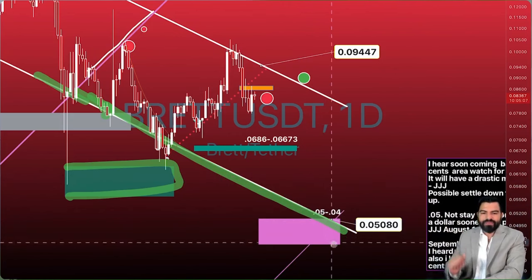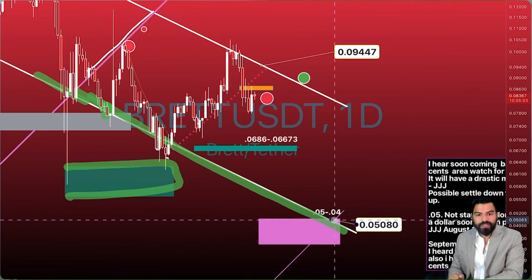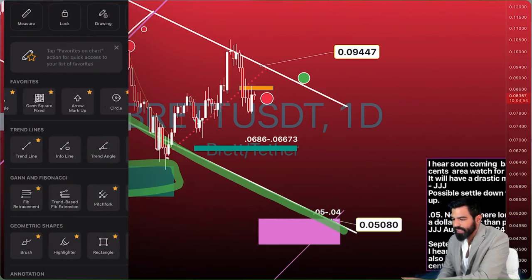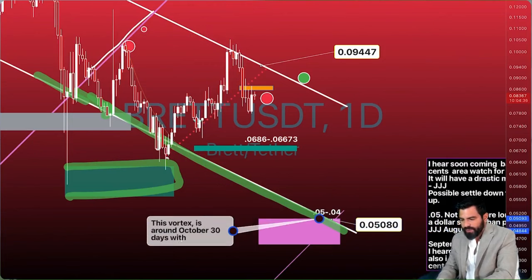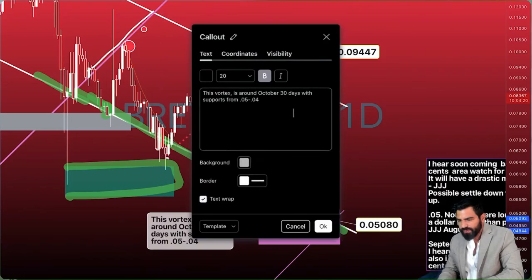Sometimes they're on the top side, sometimes they're on the downside. This season is around October 30th, okay? So if we wanted to put a little bit of notes here, we can do a little call out, and I'm gonna put: this vortex is around October 30th with supports from 0.05 to 0.04. Okay, I'll put the date on here, October 30th, 2024.